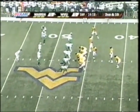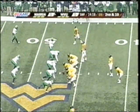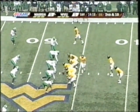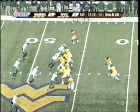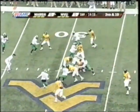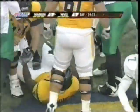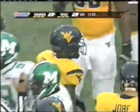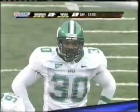Devine is out there. And again, they move players around. They've got a lot of options with all the people that they have. The motion man that time was Sanders. Inside handoff, and not much to the middle before midfield is Noel Devine. Harvey leads the defense on that play. And you can see here the inside handoff to Noel Devine. Marshall's defensive front doing a good job of stopping that run.